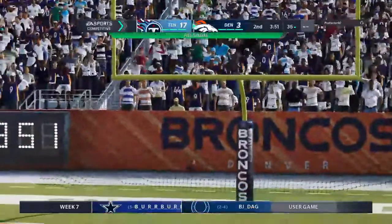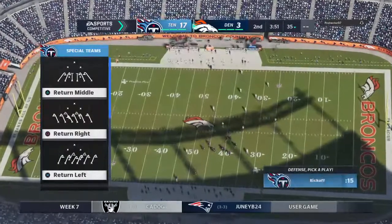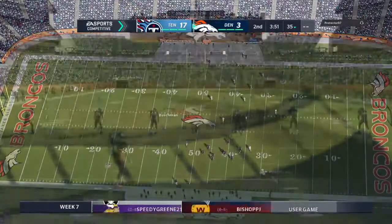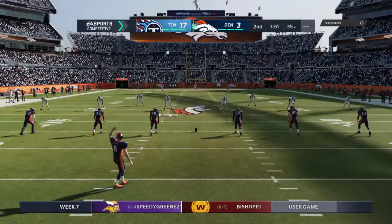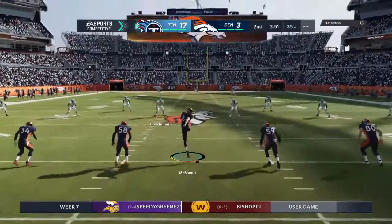You've got to get good job done by him. Good job by him. These kickers now, we take them for granted. Kicks like that used to be such a big deal, and now you just expect them to make it. Yeah, you're exactly right, and we shouldn't take them for granted, but I have a theory about it. You want to hear it?